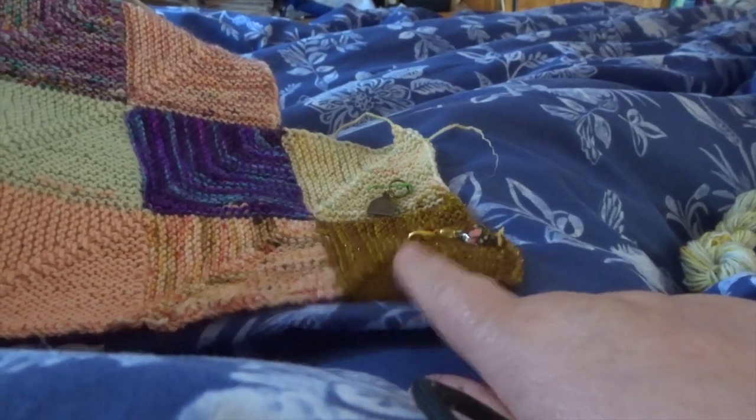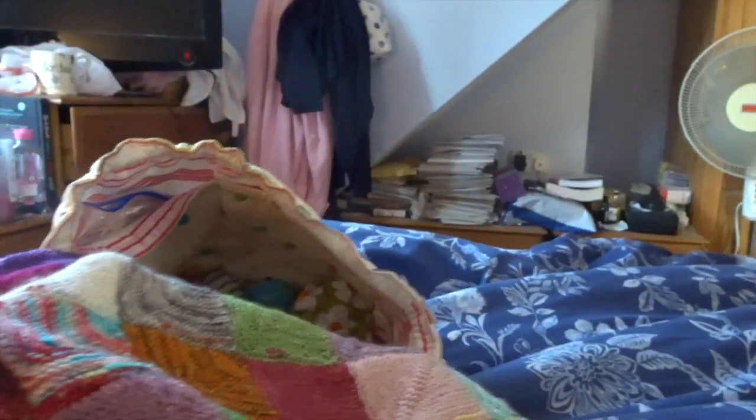That's a Nora George from Christmas. Now, the rest of it, let's see what we've got here. That's the first square.